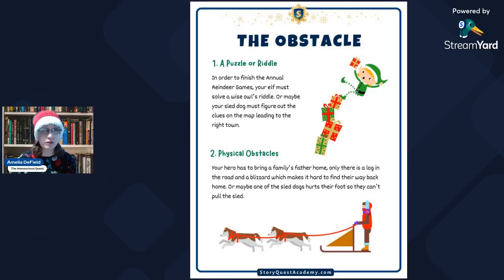That could be a big wall that they have to climb over. It can be like a blizzard, an actual weather. It can be terrain. This is things in the real world that are preventing your character from accomplishing their goal. This helps a lot with stories that are about journeys or adventures. The goal is to get from where they are to a new place.